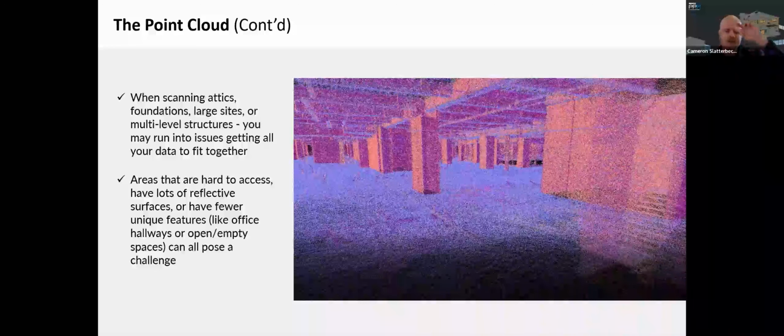The screenshot you see here is of a multi-level structure and is a space with fewer unique features, and additionally is an open empty space, kind of checking off all the potential problem points there. So this did actually pose a challenge while we were on site.